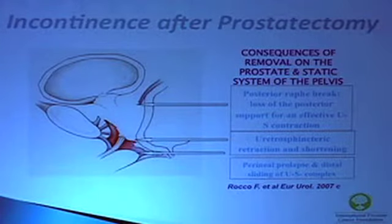This picture illustrates it, albeit animated. If you see where it says prostatic and static system of the pelvis, when the prostate is removed, it causes some disruption. If the prostate's on the stage, if you will, there are several connective tissue props that are cut, and the thought through the years was that there were problems with incontinence. But obviously we've improved, through some of the things Dr. Patel mentioned, as well as the technological advancements with robotics.